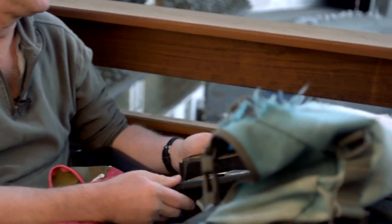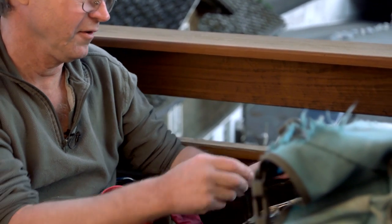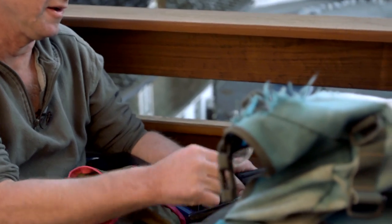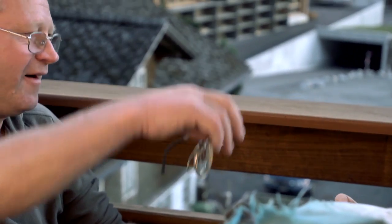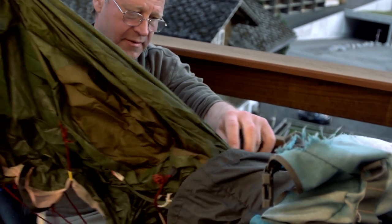There they are. Catherine said I was most upset about losing my glasses. Losing my glasses, and there they are. Look at the size of those things. Big lenses. Yeah. My little tent.